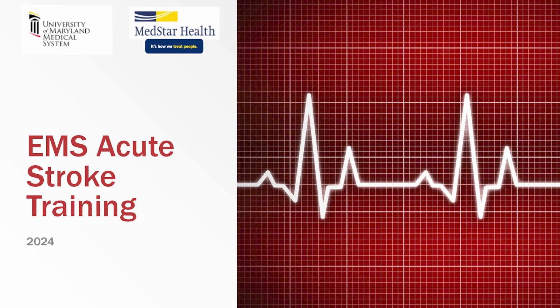Stroke is a very important topic to tackle because it is both common and devastating, as well as potentially fatal in nature. Stroke care is certainly evolving with treatments becoming time dependent. So, as medical professionals, we do really owe it to our patients to increase our knowledge and learn to be as effective as we can.